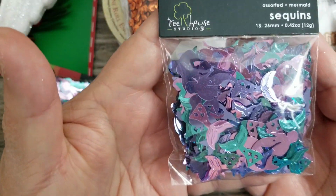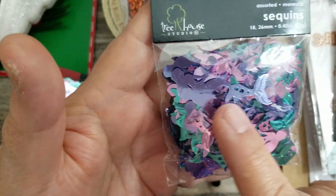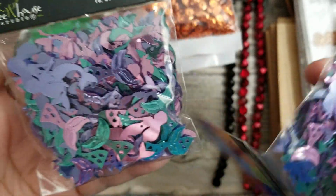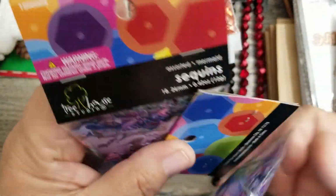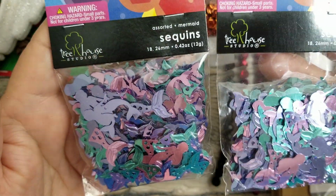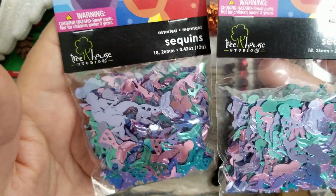They had the mermaid theme sequin. So it's got mermaids, and then it's got the mermaid tail in it. And I did pick up a couple of these so I can share. But they have these guys where all the sequin is. That's where they have these. And I thought these were really nice, and I think they had unicorns.